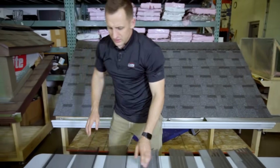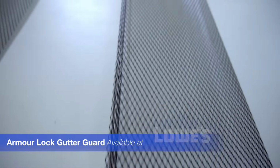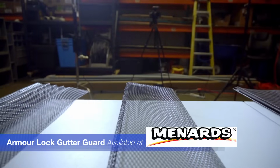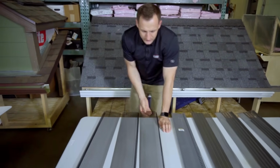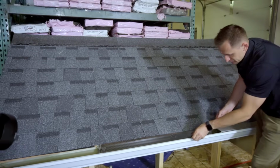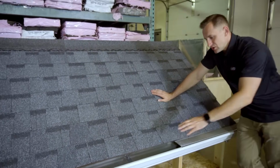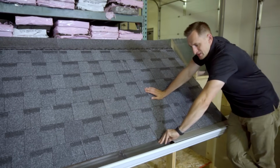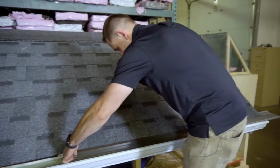Another option here is a bigger mesh. I believe this comes from Home Depot. They're all very, very similar. So the same concept, one piece. This one here, the back goes under the shingle, and the front lips here. Looks good, but a little bit flimsy. I mean, you can see even here, I can push it in.